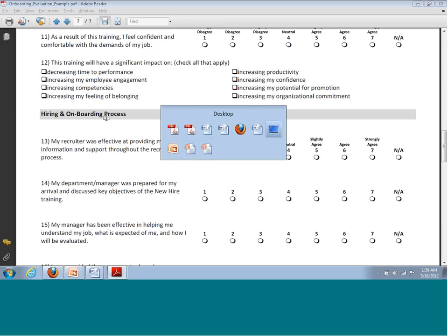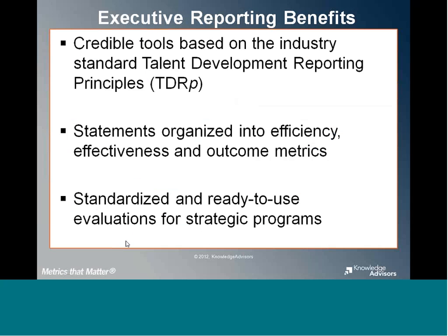Now let's summarize. Begin improving your reporting process to business leaders today. And you can do this by using credible and repeatable tools based on industry standards like the Talent Development Reporting Principles. Create statements organized into efficiency, effectiveness, and outcome metrics. Implement standardized and ready-to-use evaluations for your strategic, visible, and costly programs, and show results to L&D management and business executives with specific narrative reports.